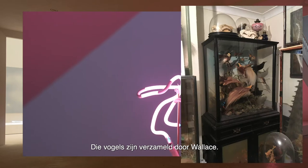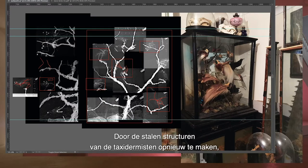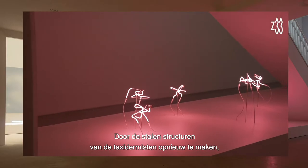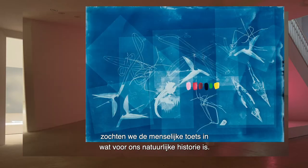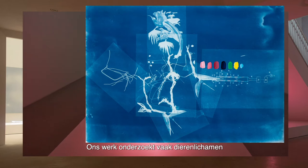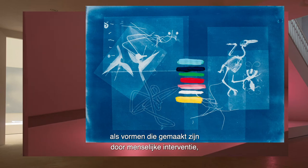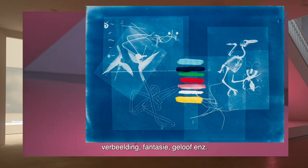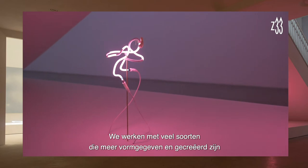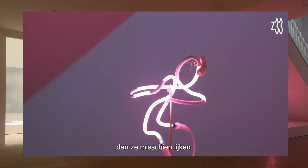Now, these birds were collected by Russell Wallace in Indonesia. And by recreating the steel structures the taxidermists built within them, we were looking for the human touch within what we perceive to be natural history. So our work often looks into animal bodies as forms that are created by human intervention, imagination, fantasy, belief, and so on. So we work with a lot of species that are more designed and created than they perhaps appear to be.